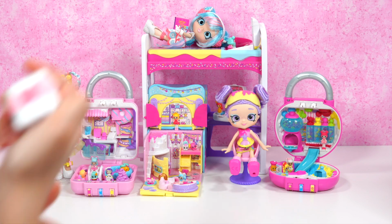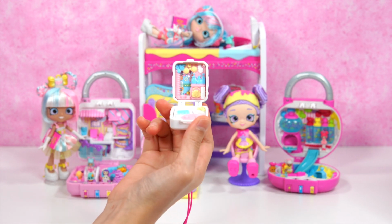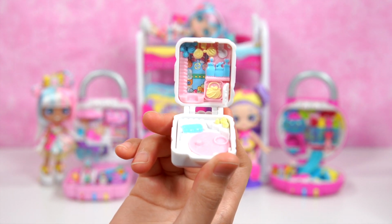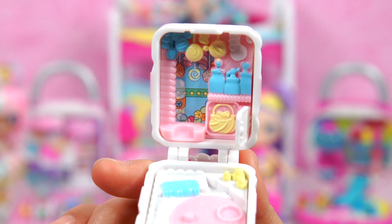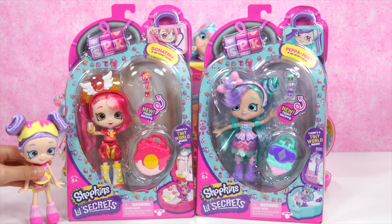Oh look, over here we have Marshmallow's locket. And it opened by itself. It's getting closer and closer and closer. And closer, and it goes in. Oh, where are we now?